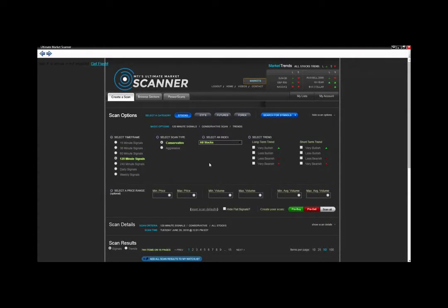Let me show you how the market scanner works. To do a quick scan, you first select your time frame. I have this set at a 120-minute time frame. For those of you who might trade on a different one, I just set it for 120 for this presentation. You can choose to be conservative or aggressive. For those who wonder what that means, it depends on how your stop loss moves, and I'll explain how that works in just a second. For those of you who maybe choose to trade a specific index.